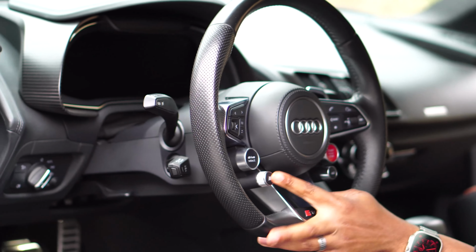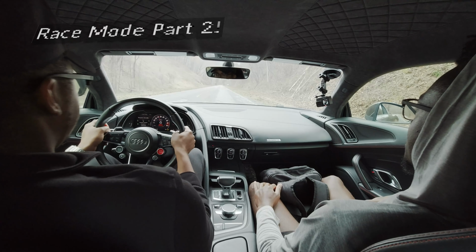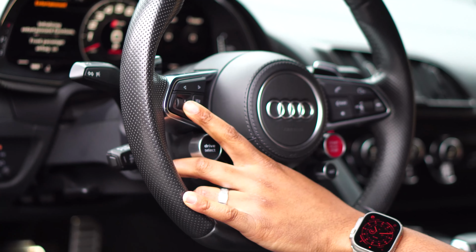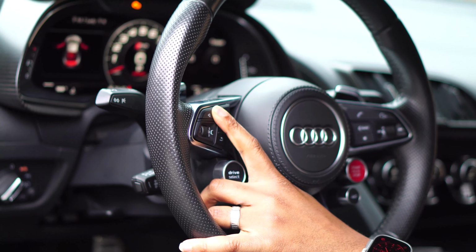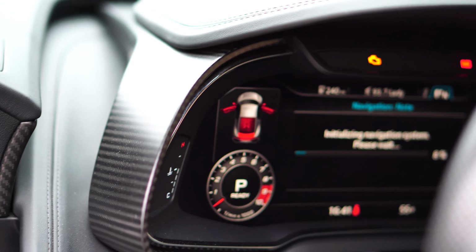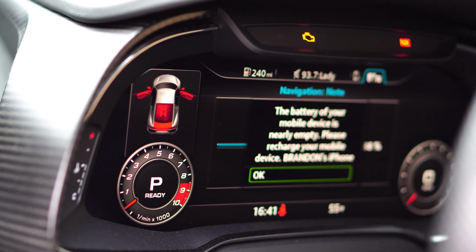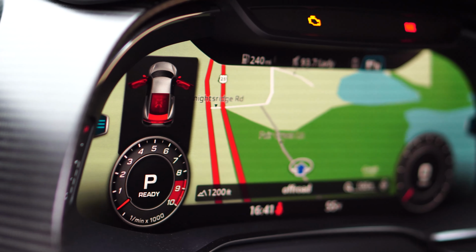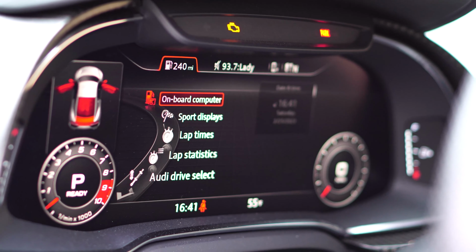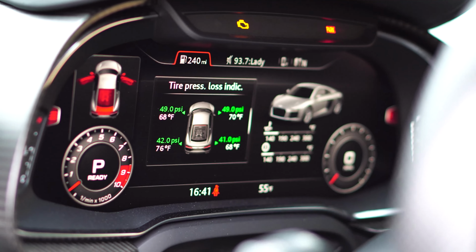So on the steering wheel, we have race mode, gas, start button, drive select, and then everything on the screen can pretty much be controlled with this pad right here. Virtual cockpit allows us to change the view of our screen. We can go from the speedometer, tachometer point of view to just the informational point of view, where we can look at an array of different things. Sport display is where I stay when I'm driving. Keep the TPMS up and the engine and transmission data up.